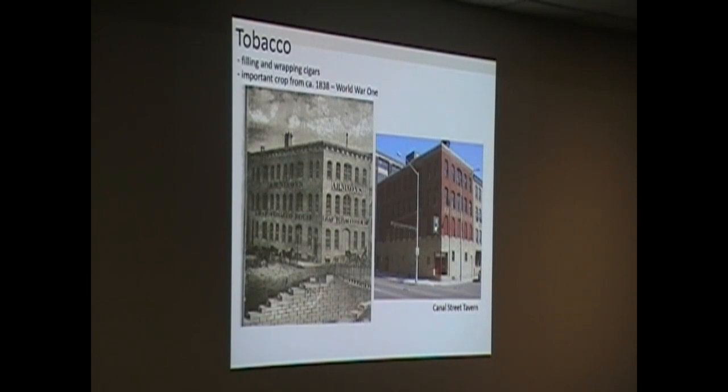And downtown Dayton had a number of facilities for storing tobacco and wrapping cigars. This is the A.H. Nixon Leaf Tobacco House that stood where the Canal Street Tavern is there along the Miami and Erie Canal in downtown Dayton. So same building here. The landscape's changed quite a bit.